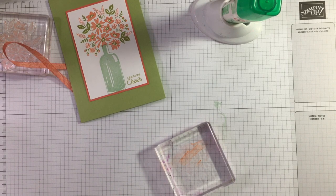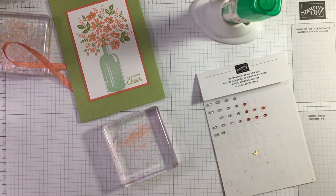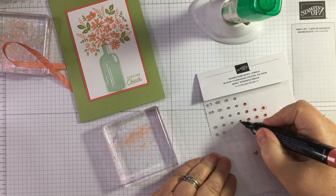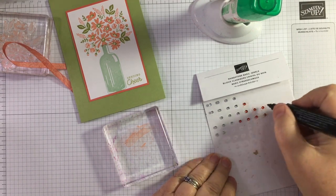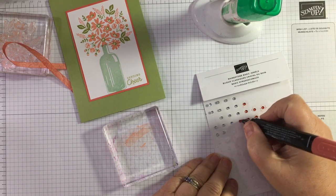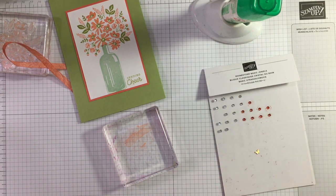And then the other thing you can do with your blend is you can colour in the basic rhinestones. So you can just colour them up to match. So then you're always going to be colour coordinated.